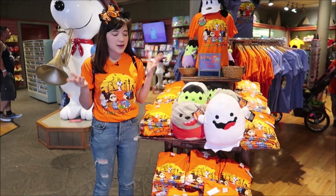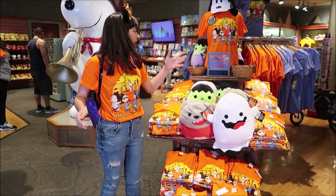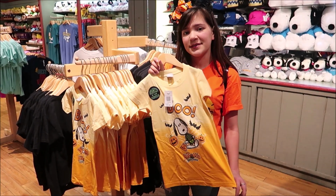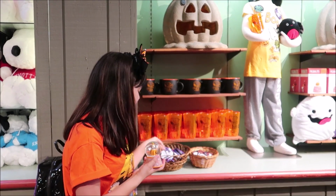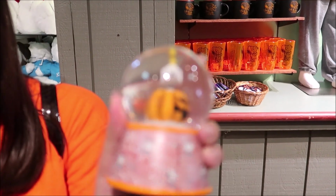In the Camp Snoopy store, and they have totally awesome Spooky Farm merchandise like the t-shirt I'm wearing and so much more. They even have super cute glow-in-the-dark t-shirts, so once the sun goes down you can still be supporting Spooky Farm. They even have super cute merchandise like mugs, cups, magnets, buttons, and even this totally adorable snow globe.